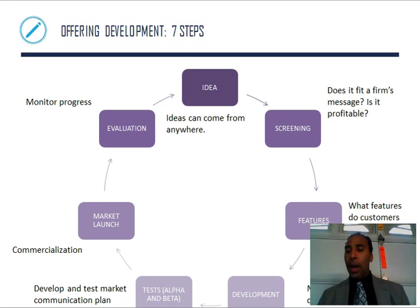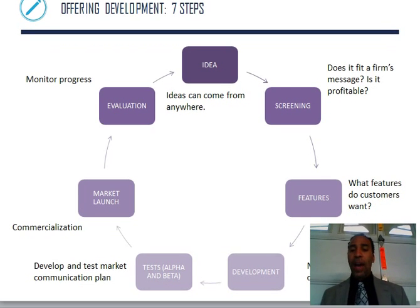Then you want to make prototypes and define manufacturing. That goes in under development, right? So you want to develop your offerings, develop your products. So you want to make prototypes. So this is what it's going to look like. This is what the stove is going to look like. And then we define manufacturing. This is how we're going to put it together. Then you go to testing, so you have alpha and then you have your beta testing as well.